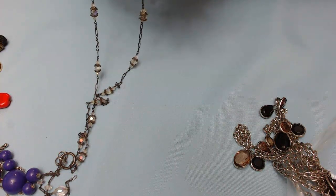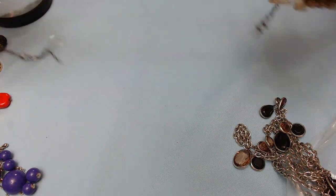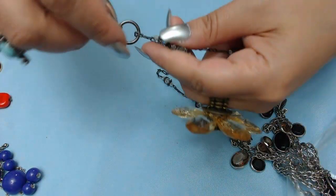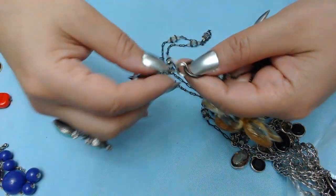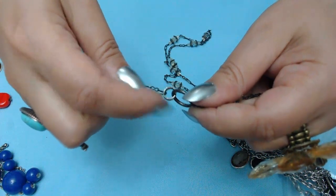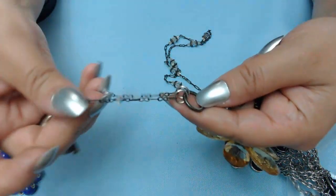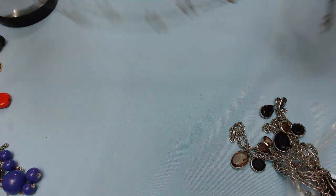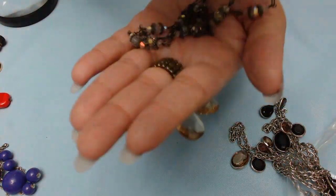Yeah, it does say 925 on here, so I don't know if all the metal here is sterling, but that one is. What is this? I don't know, guys. It looks kind of weird here. It has two little loops here that don't belong. I don't know. Maybe. Well, it doesn't really make sense right now, but when I clean it, maybe it will.